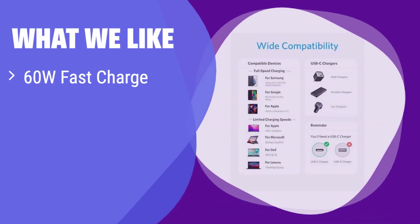What we like. It offers a fast charging speed and comes in a pack of 2, great value for money. If you need a reliable and affordable fast charging solution for your iPhone and other USB-C devices, this is a great option. It's perfect for those who want a longer cable length and multiple cables for various uses around the house or office.